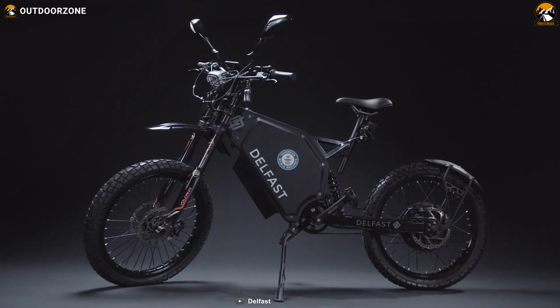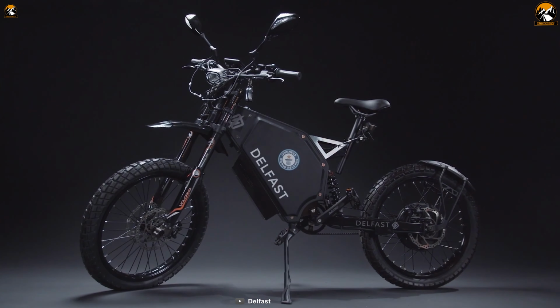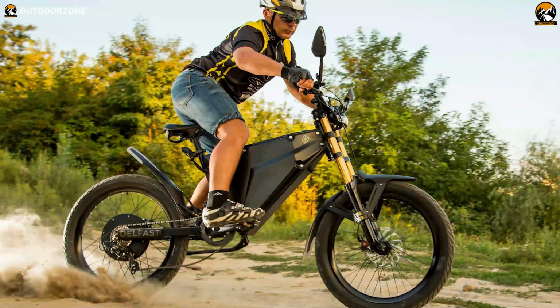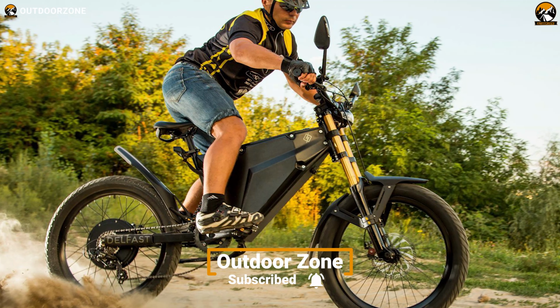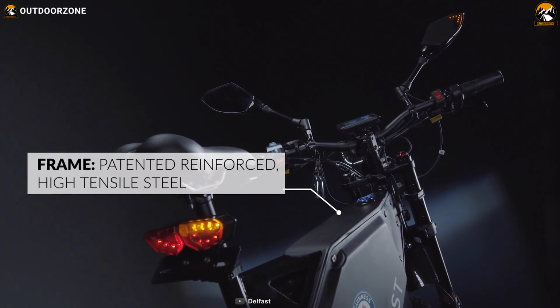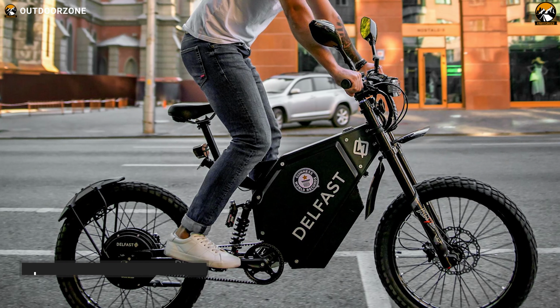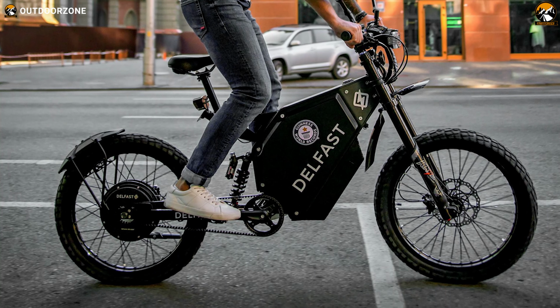At number 2, we've listed the Delfast Top 3.0, which holds the Guinness World Record for its incredible speed and performance that very few electric bikes can provide to help you experience an extreme ride. Made out of high-strength tubular steel, this rugged frame is going to endure heavy loads of up to 298 pounds and will accompany you for years to come.